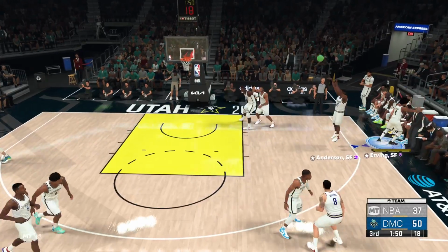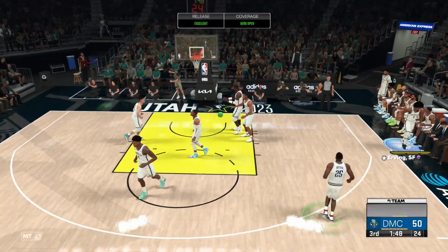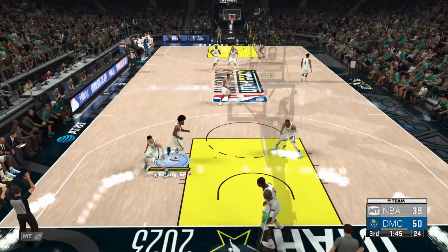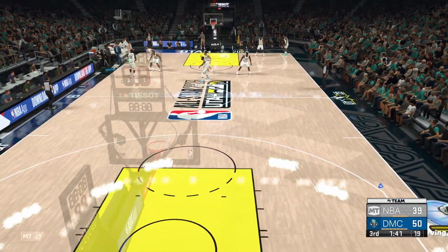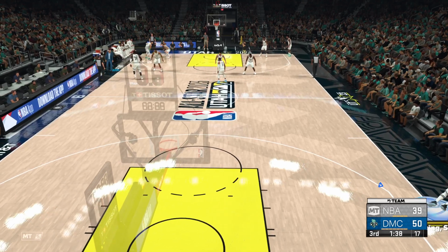To the right side. Here's Anderson. And the sweet roll that time on the rim. That one falls. Anderson's gotten four this quarter. He's scoring the rock at will, but he needs more help from his teammates.